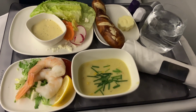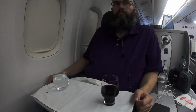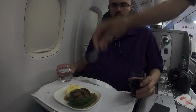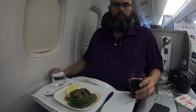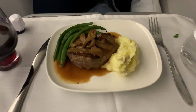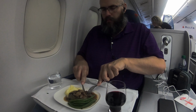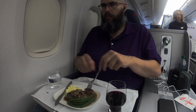It was really good. So for my dinner choice, I selected the beef tenderloin. And it was really nice that when dinner time came, that's exactly what was put in front of me. A very large piece of beef, actually, along with some potatoes and some asparagus. And it was really, really good. The beef was cooked perfectly. It was very enjoyable. It was a really nice dinner, but not too filling, which is what you want when you're getting ready to sleep on an airplane. So I really enjoyed this meal a lot. It was excellent.